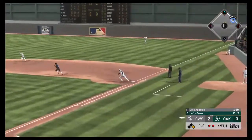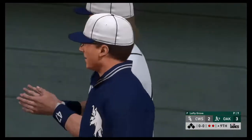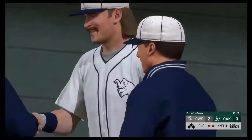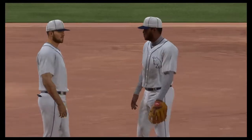And now they've got him picked off. And he'll be called out at second, and a tough way to end it here as this ball game is over. Hey, one of the keys to having a good record in baseball is to win some games at home. So this was a big win to win at home in front of their home crowd. 3-2 the finish in tonight's game.